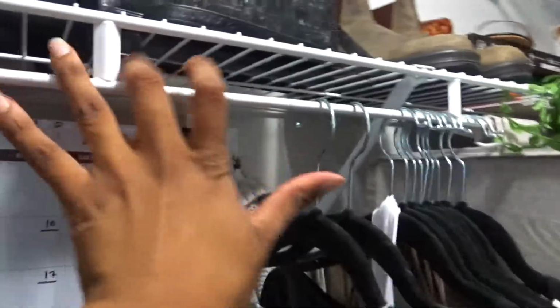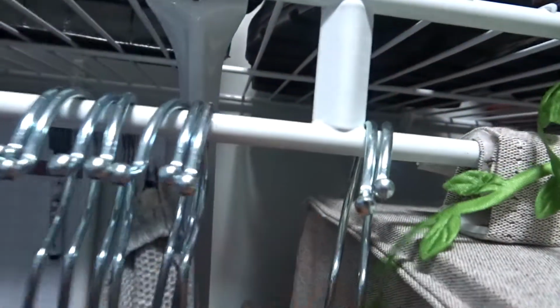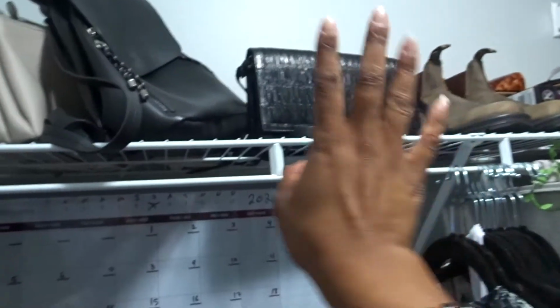On this side I also utilize these little separator things. When I have these two hangers, it makes a big difference if I move them over here compared to over here, because once they're here, they have that blockage from the storage container, they won't move, and it's just seamless. It helps the volume not be so bulky, you know what I'm saying? Up here we still have some more of my bags.